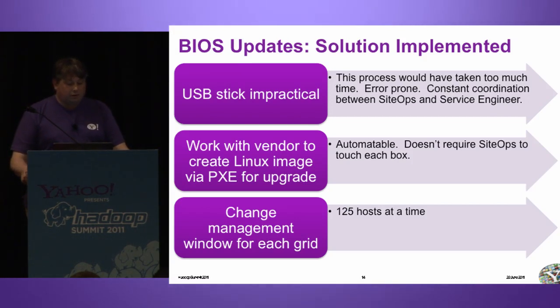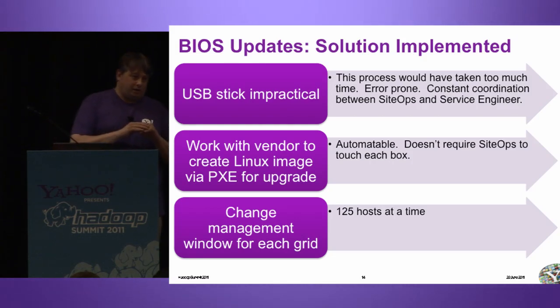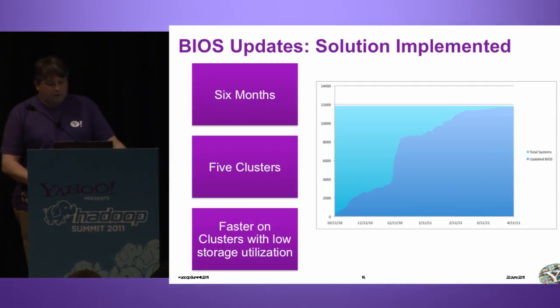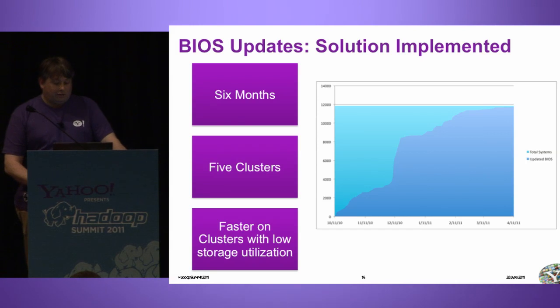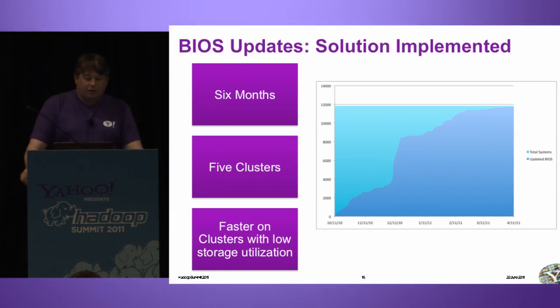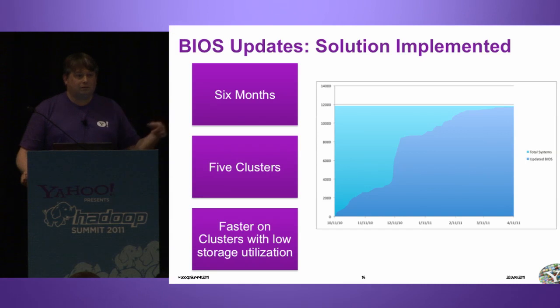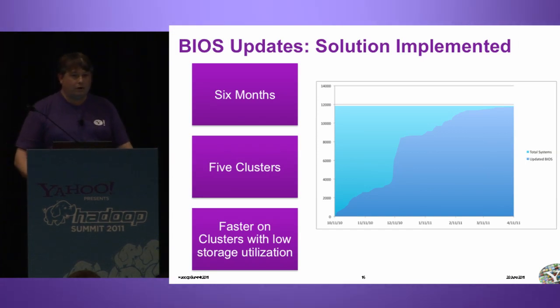So we created a change management window, and 125 nodes at a time, we decommissioned the boxes, upgraded the BIOS, and put them back into the cluster. Overall, it took about 6 months. It was 12,000 nodes on 5 clusters. If you see the increase in slope there around Christmas, some of the clusters had less data on them than other clusters. Decommissioning time was a significant part of the timeline, and on those clusters that had very little data, the decommissioning was quick, so we could rapidly iterate over 125 nodes at a time.